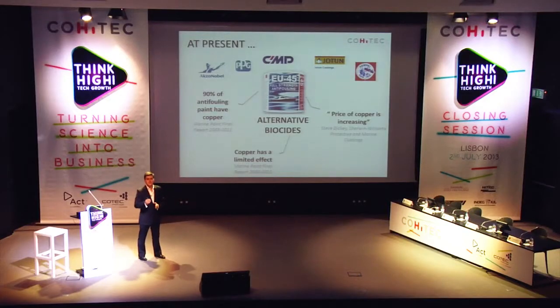Anti-fouling paints, which are paints that contain biocides, molecules used to kill marine organisms, are sold by five global companies. Copper is the most used biocide. It's present in 90% of anti-fouling paints, but it is not efficient, and neither are its chemical partners. This is both toxic and also very expensive.